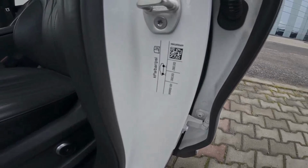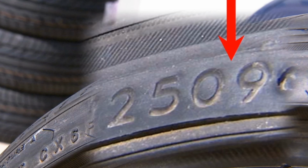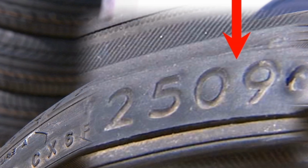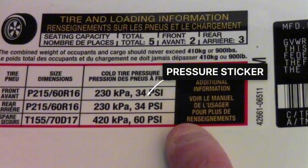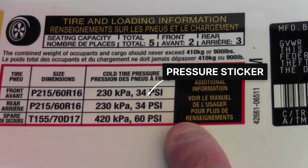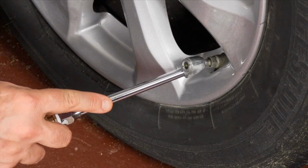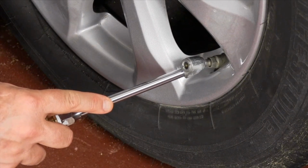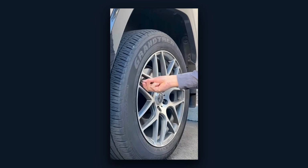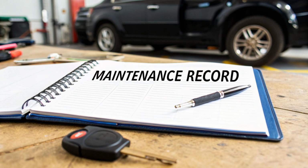The correct tire pressure for your vehicle is not the number printed on the tire sidewall. That number is the maximum pressure the tire can handle. Your actual recommended pressure is printed on a sticker inside the driver's door jamb and in your owner's manual. For most passenger vehicles, it's somewhere between 30 and 35 pounds per square inch. Here's the 5-minute monthly routine that pays you back every time you do it.